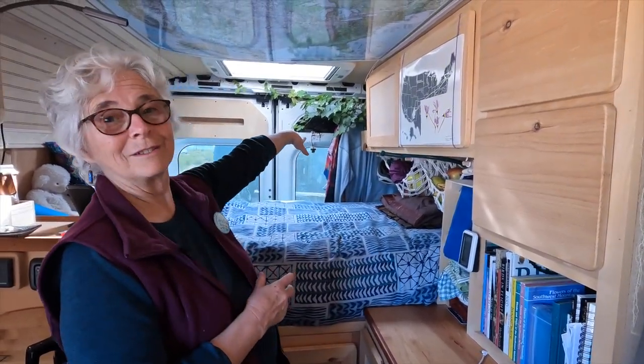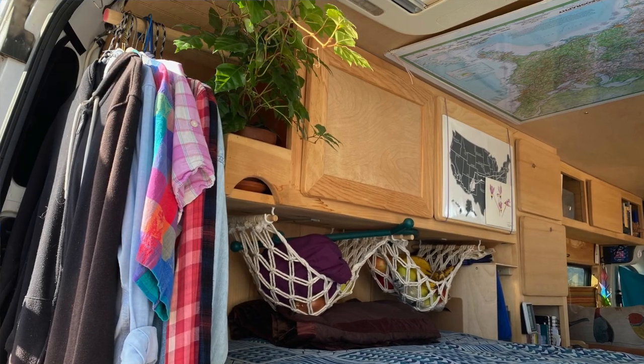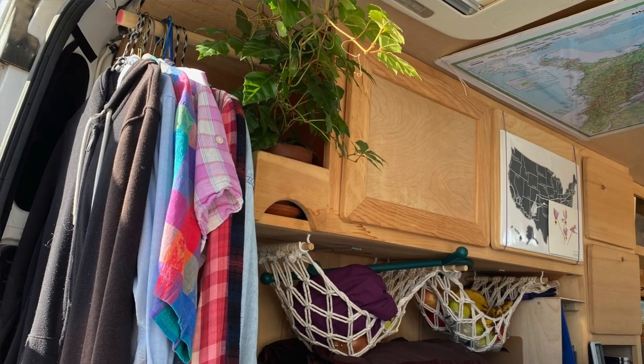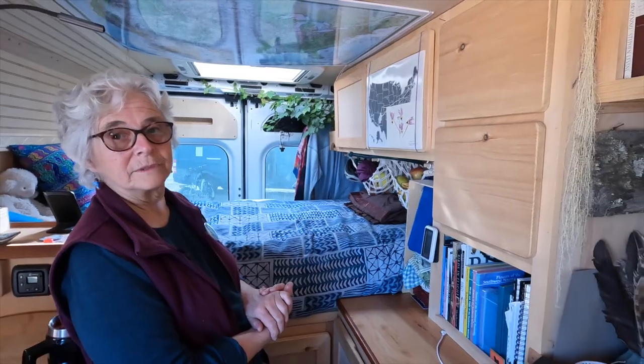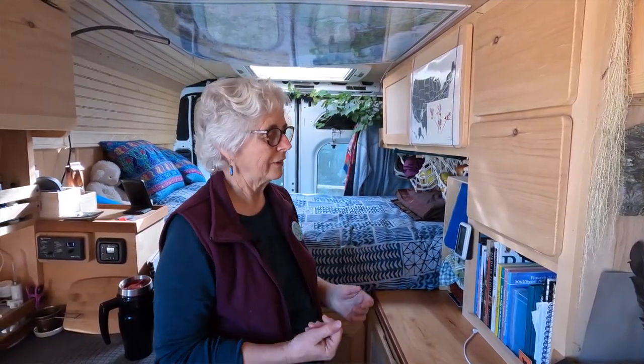And I have my grape ivy in the back. Yeah, I figured this is home. I would have plants at home, so I have a grape ivy. And my hanging clothes back there. I took them out of this cabinet and hung them back there, and it works much better. That space is really... It's not like they're in the way of anything. Yeah, I didn't do this.